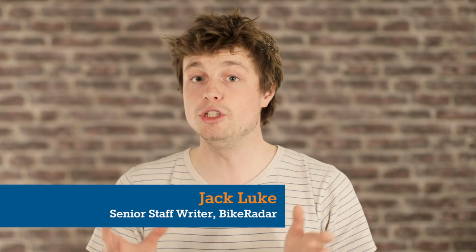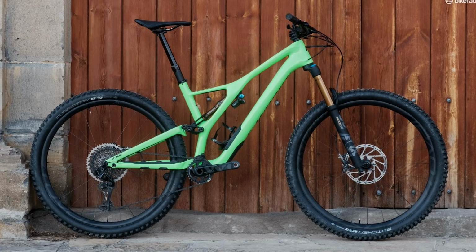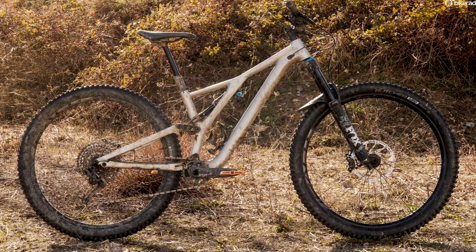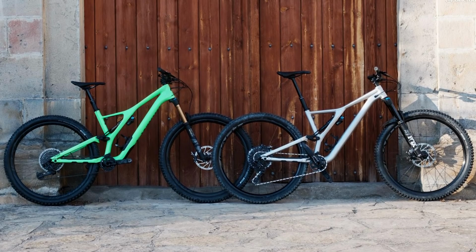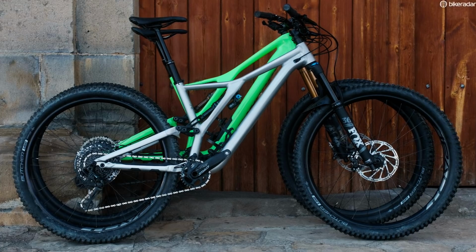One of the highlights for me this year was going to the launch of the new Stumpjumper. Stumpjumper is a very storied model, it's been around forever and ever, but the real highlight of that launch in particular was the launch of the Stumpjumper Evo, which is Specialized's supersized, really long, slack version of the Stumpjumper.